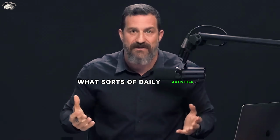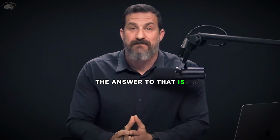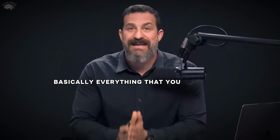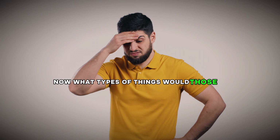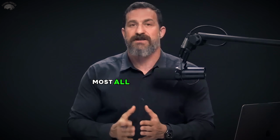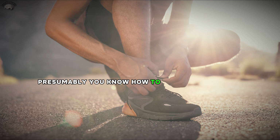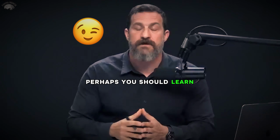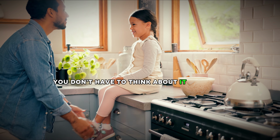What sorts of daily activities and life activities would require working memory? The answer to that is basically everything that you need to do, but that you don't want to remember. Now, what types of things would those be? Well, let's think about it. Most all of us learned at some point in our life to tie our own shoes. Presumably you know how to tie your own shoes. If you don't, perhaps you should learn. That's something that you know how to do, and you can do it as a procedural long-term memory. You can do that action, and you don't have to think about it too much.